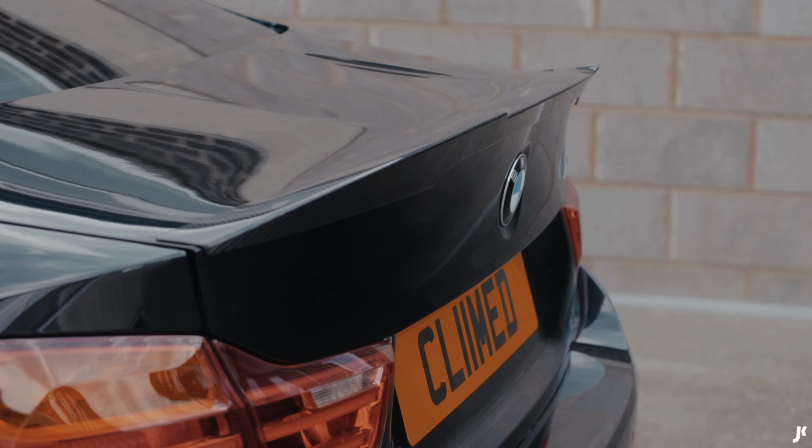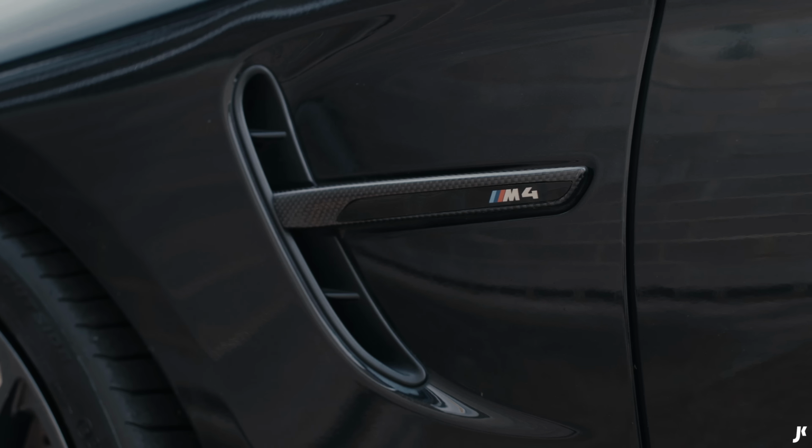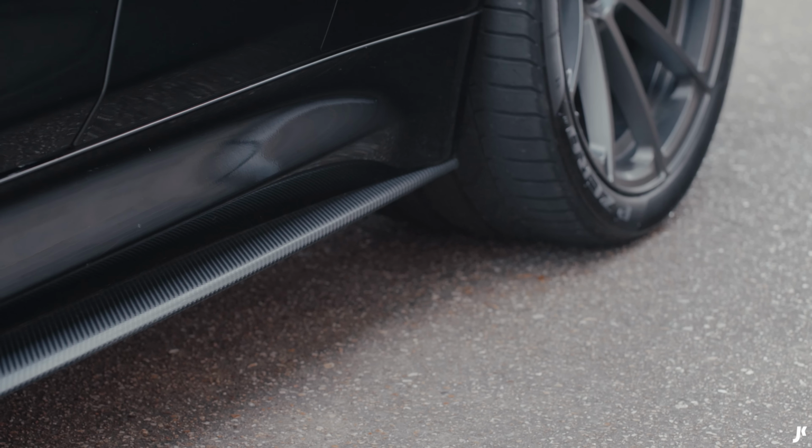Next up, we've got the carbon fibre goodies. We've got carbon fibre rear diffuser, we've got the rear spoiler, we've got the side grills and side skirts. Matches perfectly with the roof and all the inside carbon fibre.